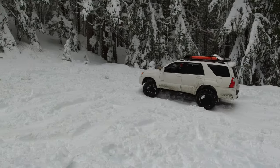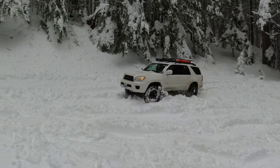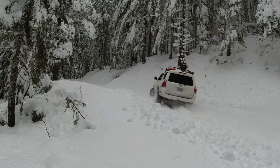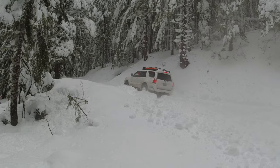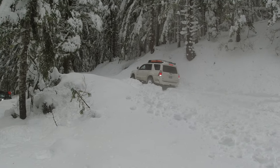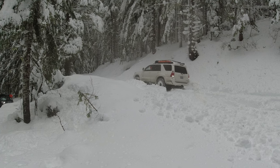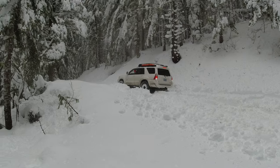Check that out. I thought he was leaving car parts behind for a second. Toyota power. I don't know if you noticed, but when the guy was doing his thing, woo! Still going. You might be able to just back up and hit it again. All right, hold on. Let's throw the traction boards under.